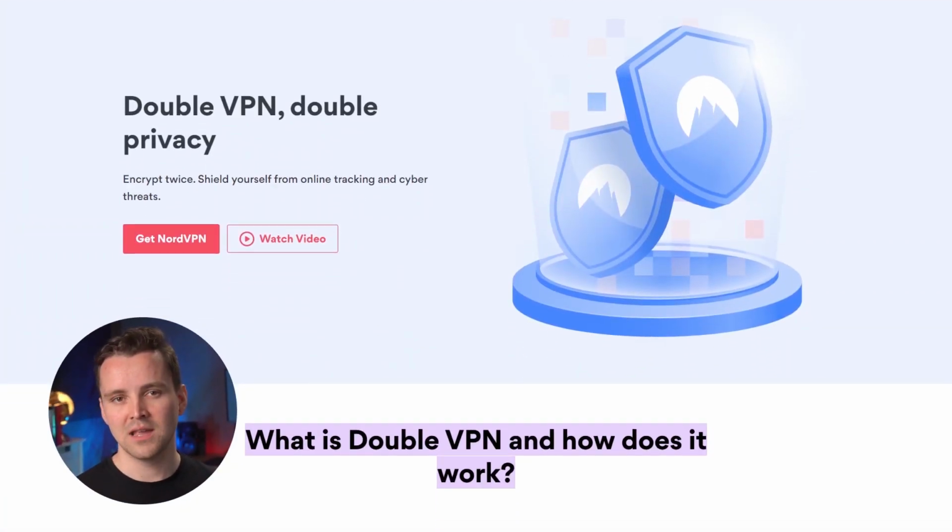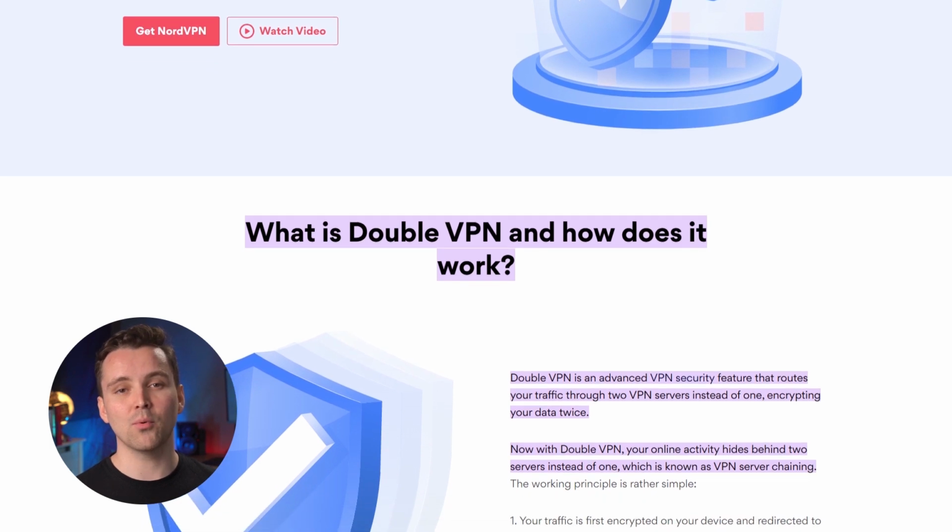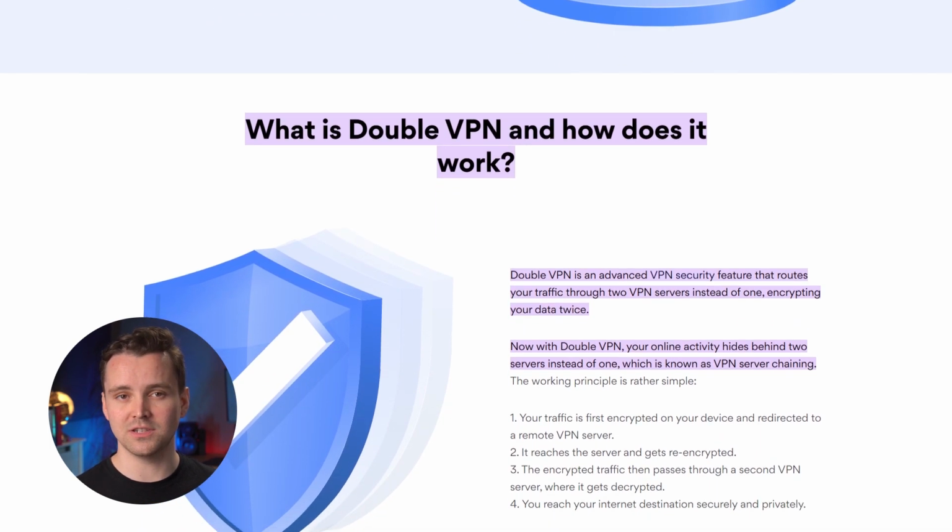Plus, Nord also has double VPN servers available, meaning that you can send internet traffic through 2 different servers for double the encryption and double the security. For those double servers, I've got to give Nord not one, but two thumbs up. Now, what about some other key features?